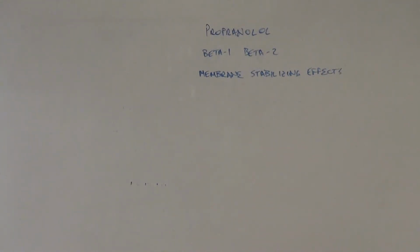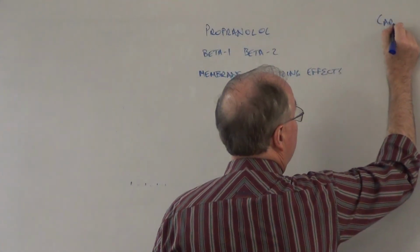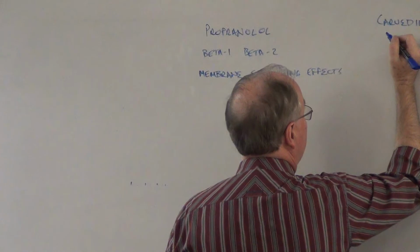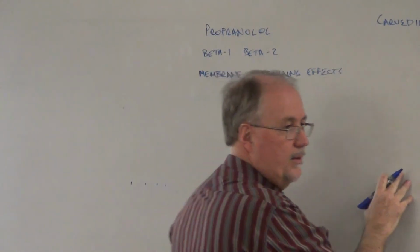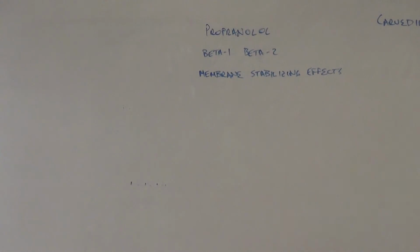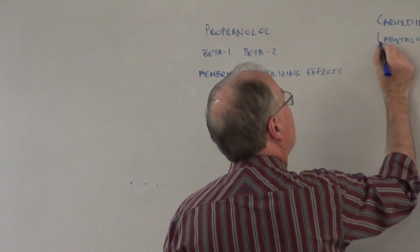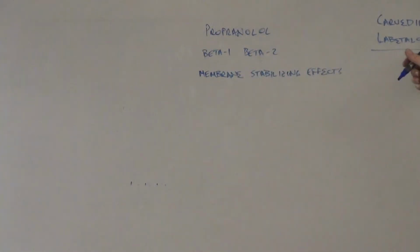So propranolol, if you look here, this is broken up into several classes of drugs, and propranolol kind of has its own class because of these membrane stabilizing effects. There's two drugs at the bottom I want to talk about. There's carvedilol, which is Coreg, and labetalol is Trandate.